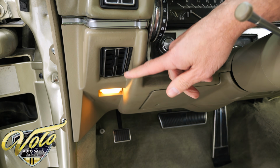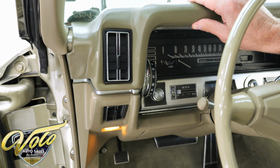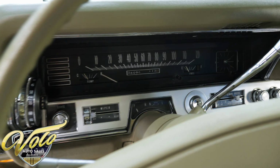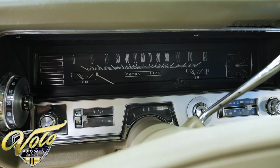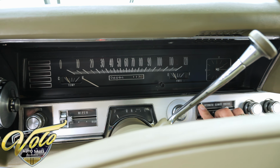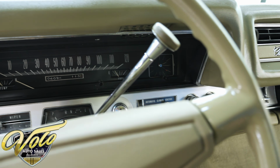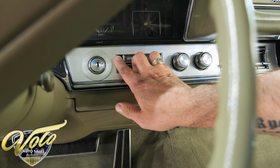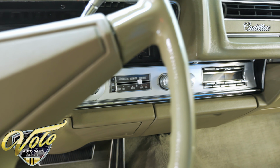Notice the lights work. The vents are all nice and clean. The dash pad's real nice. Instrument panel, this is all very nice original, cleaned up. Has a climate control, so you just set the temperature you want and it'll take over from there. And that should be working. We did charge the air. I seen that on our service ticket.